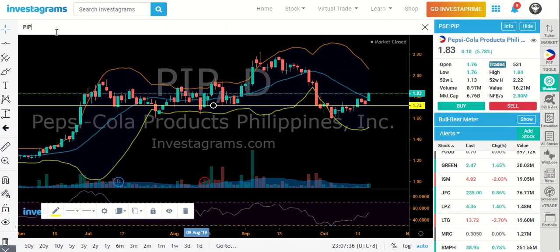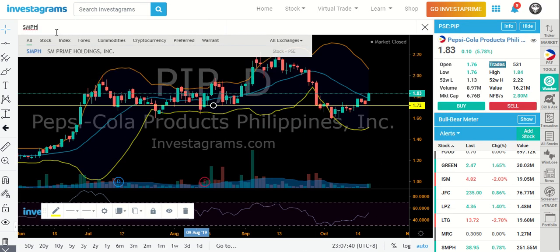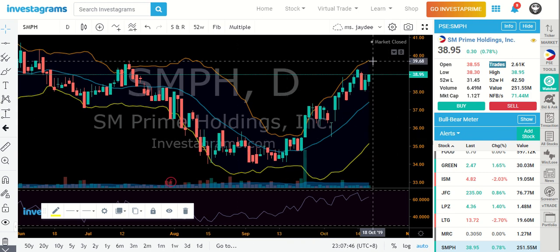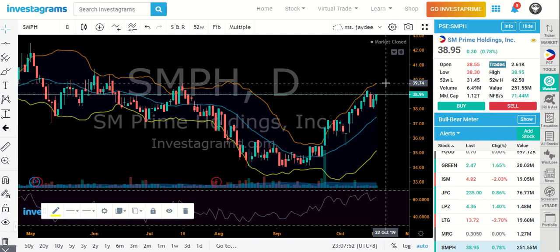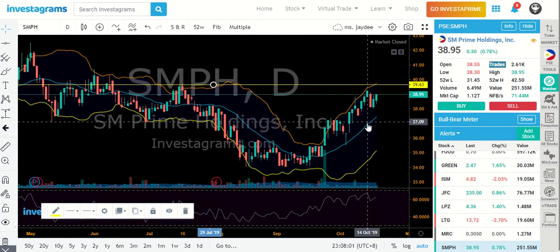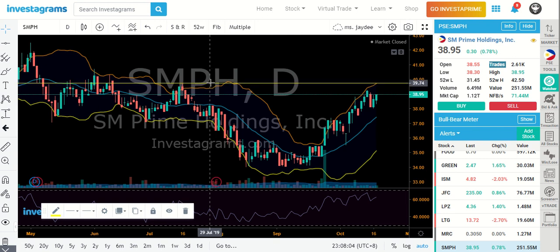Next one is smph. smph, okay, nice move for the past how many days? The nearest resistance that I see is around 39.68 or 39.74. So that is the next resistance that we are seeing. Okay. So that's the next resistance. So just check if you will experience some rejection here.